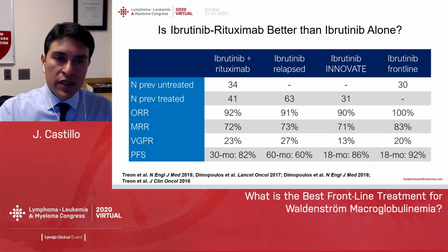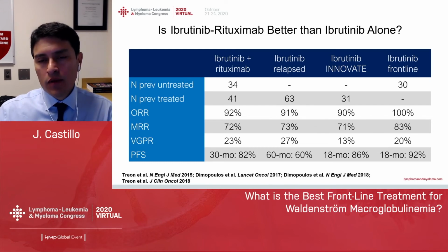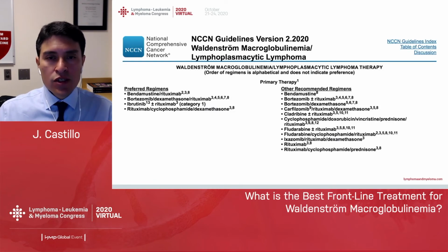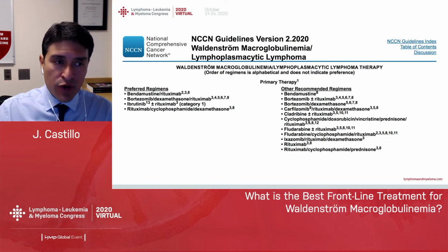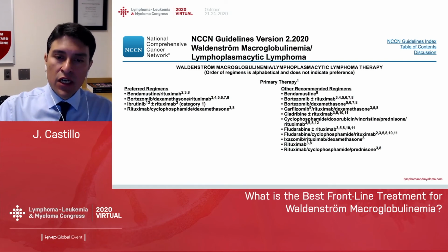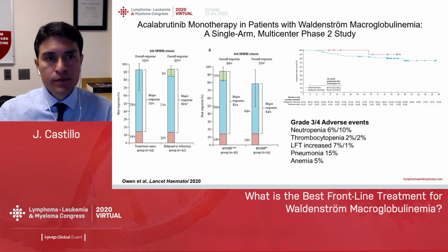In my clinic, I tend to use the combination of ibrutinib and rituximab, specifically in patients with CXCR4 mutations who are not candidates for a clinical trial. The current NCCN guidelines recommend bendamustine, bortezomib, ibrutinib, and cyclophosphamide as preferred regimens, but the only category 1 is ibrutinib with and without rituximab. Other recommended regimens include cladribine, fludarabine, ixazomib, and carfilzomib as well.